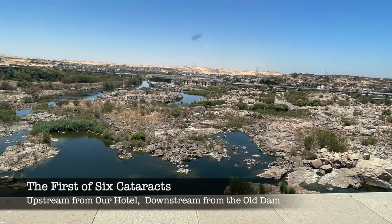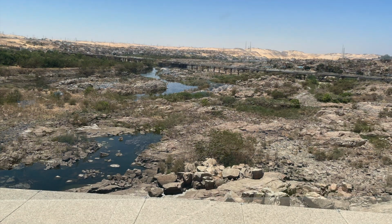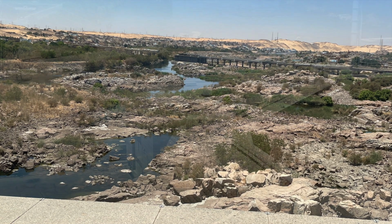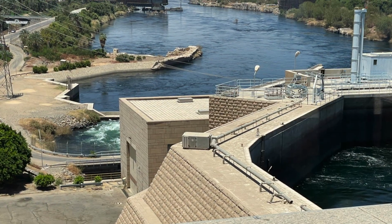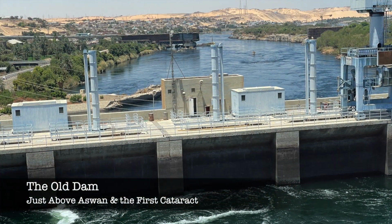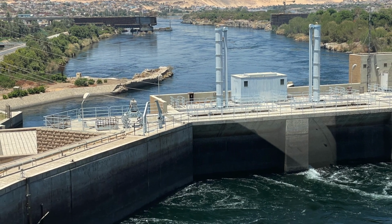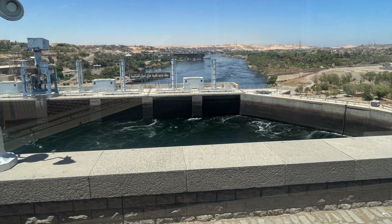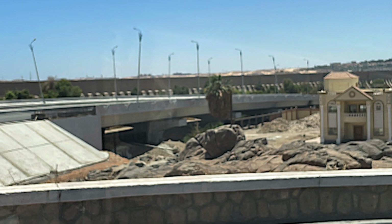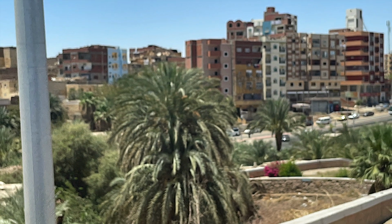The cataracts of the Nile, as spoken of before, are basically upstream just several hundred yards from our boat tour. Not to be confused with the High Dam, built in the 60s, the old dam is a short distance downstream from it, but just above Aswan and the Cataract Hotel. On top of the old dam, a road connects west to the east side of the Nile where Aswan is located.